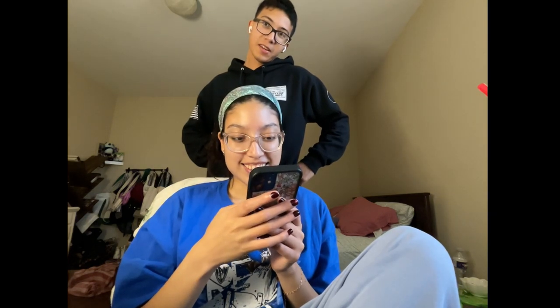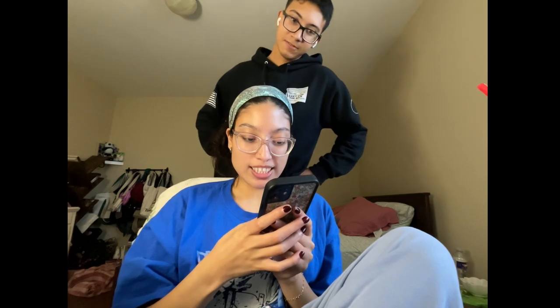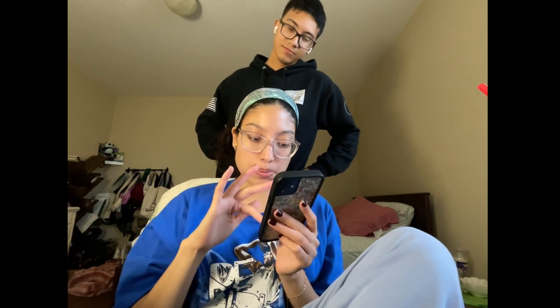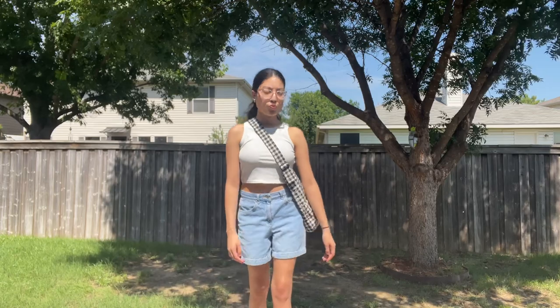The next outfit is for the basic girlies. I have the Adidas Samba still, but I have the blue jean jorts on and the white top. This is actually a workout top, but I pretended it was like a crop top.